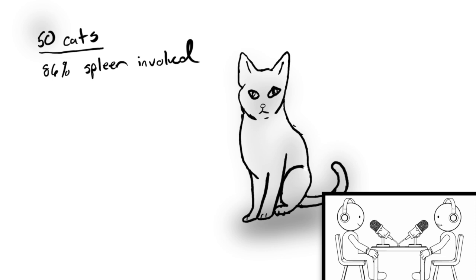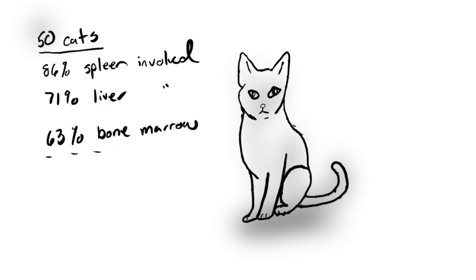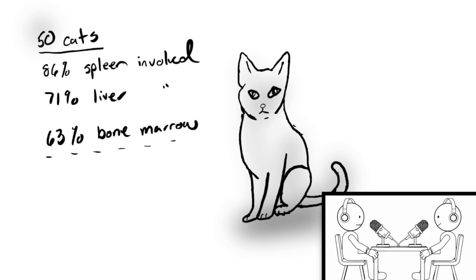What were the key findings of the study? The study revealed some important insights into myeloma-related disorders in cats. All 50 cats in the study had high levels of globulins in their blood. Interestingly, involvement of the spleen was very common, seen in 86% of the cats where this information was available, and liver involvement was also frequent, occurring in 71% of the cats tested. In many cases, both the spleen and liver were affected.